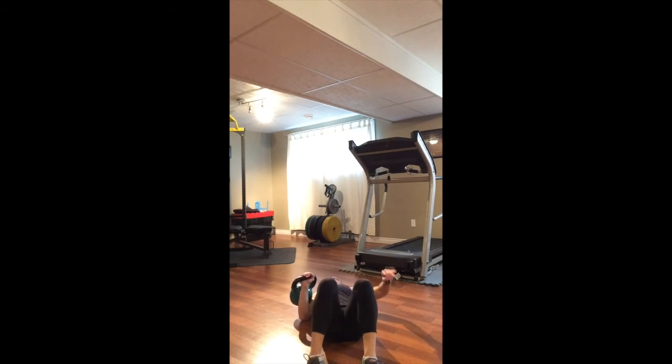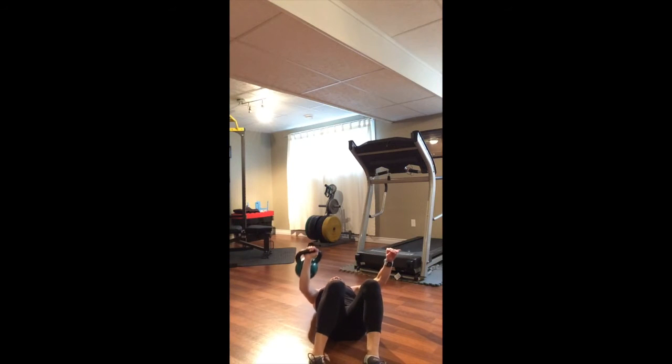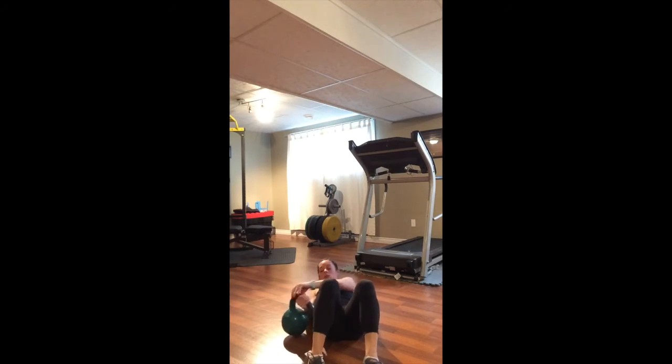So completing 5 repetitions on each side. 1, 2, 3, 4, and 5. And then we're going to switch over to the other side.